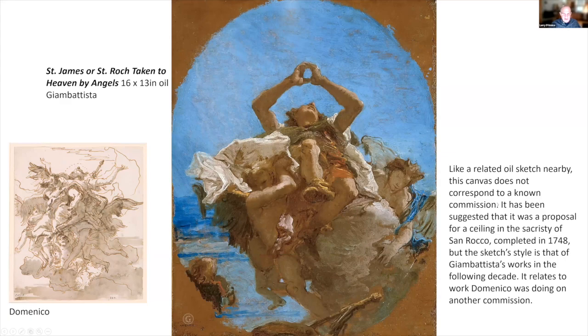Like a related oil sketch nearby in the exhibit, this canvas does not correspond to a known commission. It's been suggested that it was a proposal for a ceiling in the sacristy of San Rocco, completed in 1748, but the sketch style is that of Giambattista's work in the following decade. It relates to the work of Domenico, who was also doing other commissions.